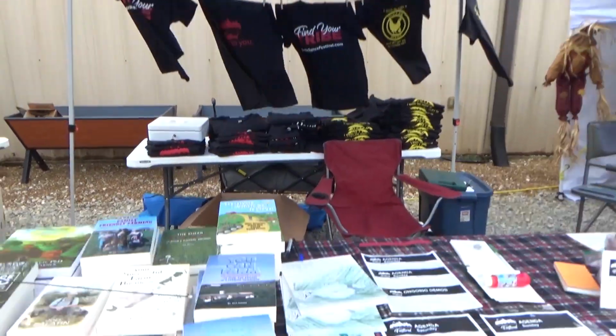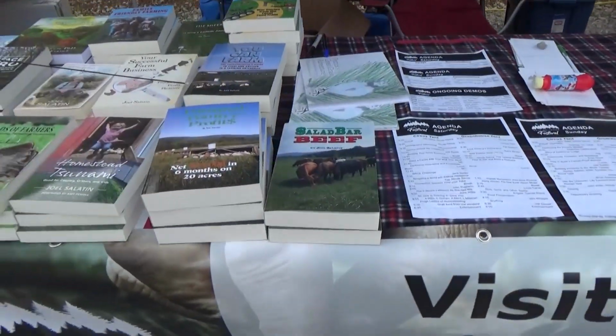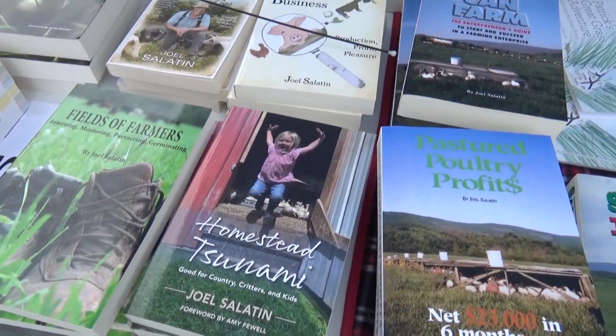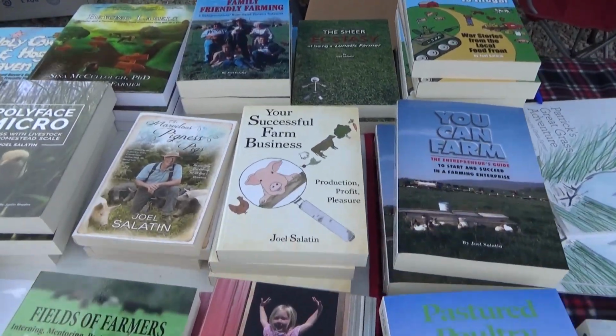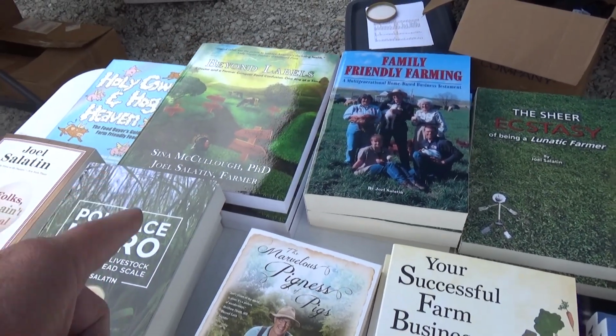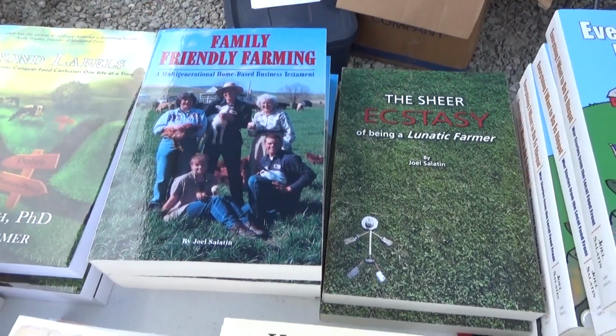All right, and this is the visitor booth, and they've got so much. Look, Joel Salatin's going to be here tomorrow, and he's going to do some stuff and talk, and he's going to have a chicken processing thing on Monday. But look, they got several of his books here. Ooh, I don't know if I've read that one. There's a whole bunch of them I haven't read. I've got a couple of them. Oh, look how young he is there.